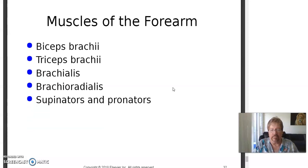Muscles of the forearm. Biceps is, of course, the biceps. Triceps is the triceps. Underneath, deep to the biceps, is a brachialis muscle.